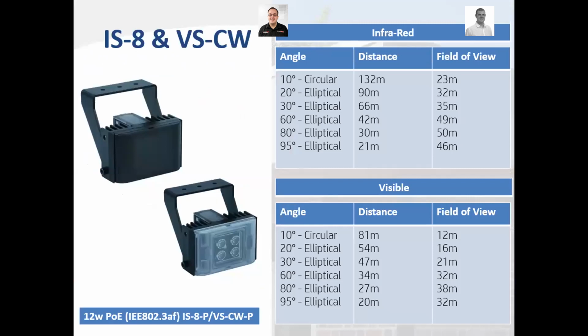So this is the small illuminator. As you can see, the distances it can achieve. Only 4 LEDs inside this, in the white light and the infrared versions. The top left-hand image is the small infrared, and the bottom is the cool white visible light. At 10 degrees, the infrared can do 132 meters with a 23 meter field of view to match what the camera can see. So if your environment changes, you can always change the diffuser lens. As standard, the models are 12 to 24 volts DC or 24 volt AC. We do PoE versions, which are around about 12 watts.